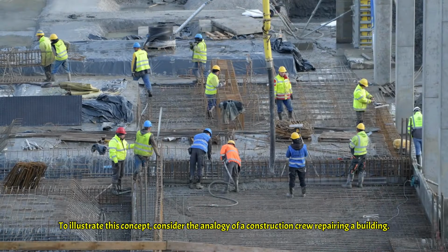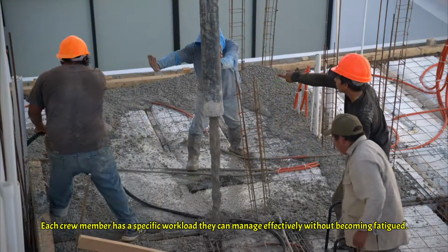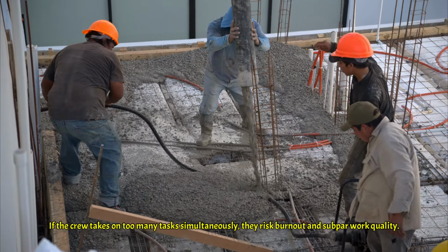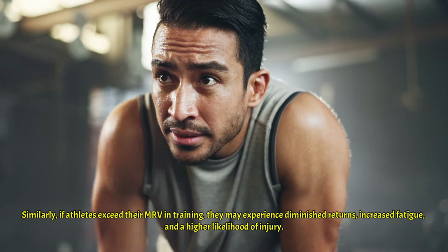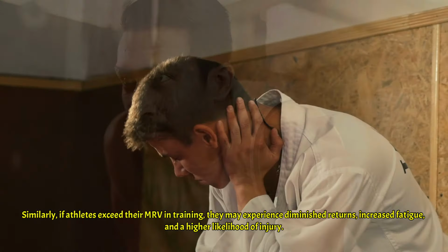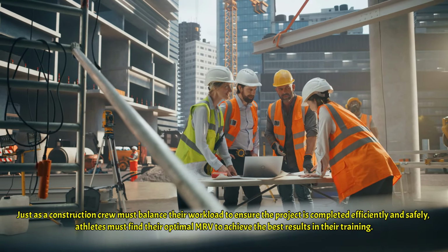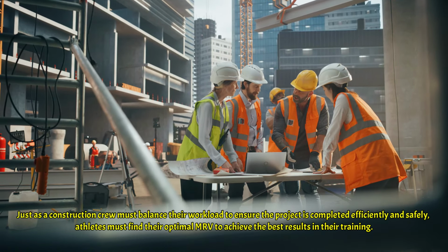To illustrate this concept, consider the analogy of a construction crew repairing a building. Each crew member has a specific workload they can manage effectively without becoming fatigued. If the crew takes on too many tasks simultaneously, they risk burnout and subpar work quality. Similarly, if athletes exceed their MRV in training, they may experience diminished returns, increased fatigue, and a higher likelihood of injury. Just as a construction crew must balance their workload to ensure the project is completed efficiently and safely, athletes must find their optimal MRV to achieve the best results in their training.